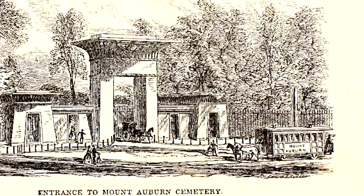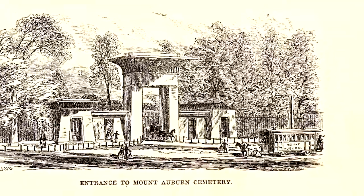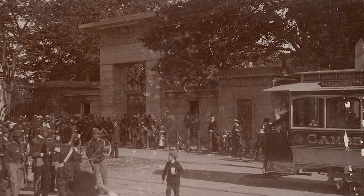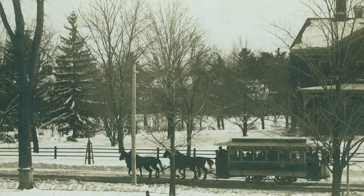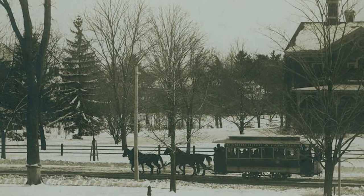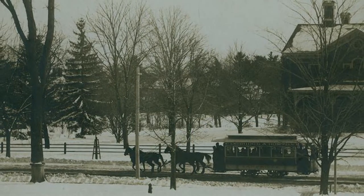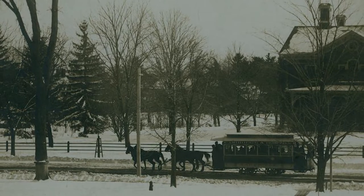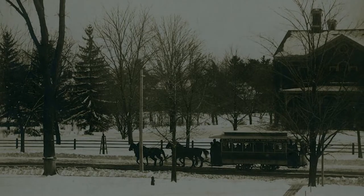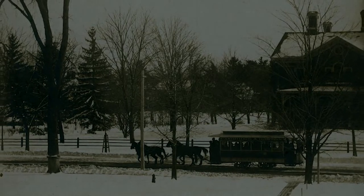And so this is an early drawing of one of the first cars. This is along Brattle Street, in front of the mansion of, I forget the name of the fellow, but this is the guy who owned the railroad. But that's a typical four-horse team hauling a streetcar.